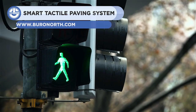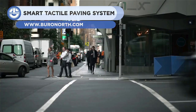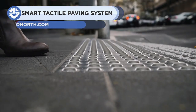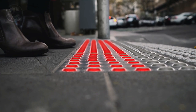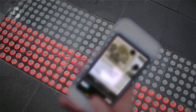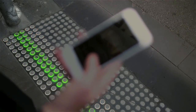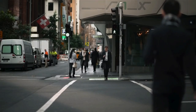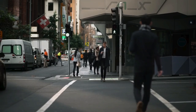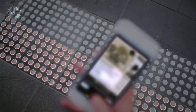Next, we have the Smart Tactile Paving System from BUROO North. This system was designed to prevent pedestrian accidents. People usually stare at their smartphones while walking and sometimes get hit by a vehicle. To prevent this, these systems are embedded into the sidewalk. It flashes green when it's safe to cross the street and flashes red during an unsafe crossing. The Government of New South Wales is installing this system in Sydney, Australia.